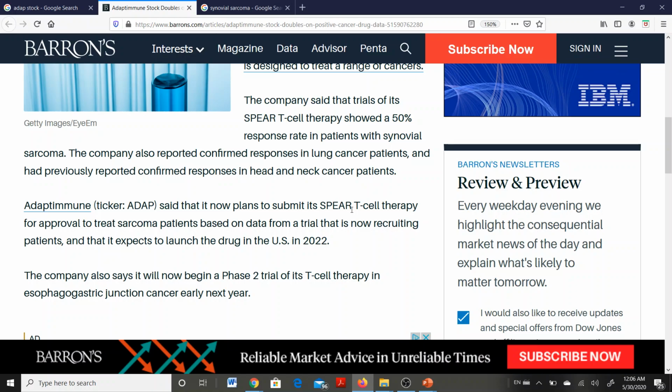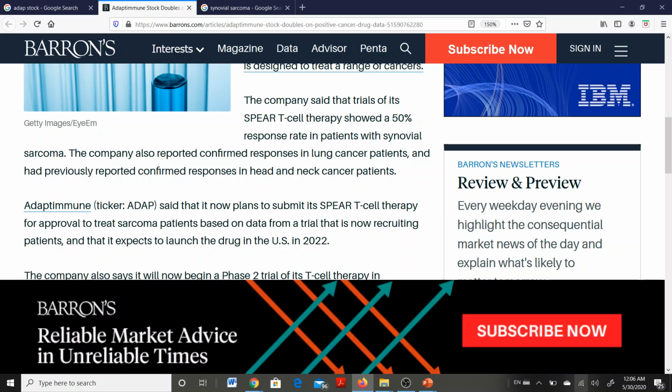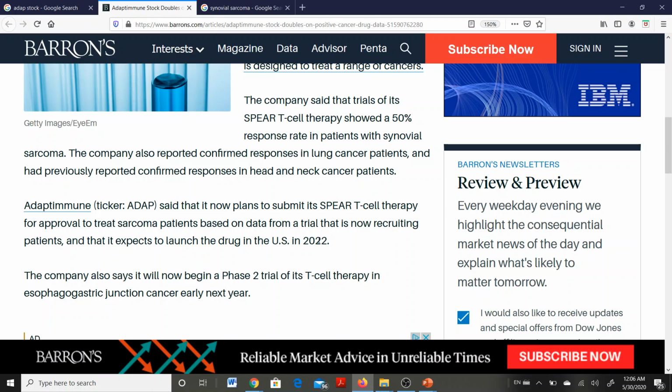So that's expected to launch in the US in 2022. Look at it, it's 2 years. It can be said it will now begin a phase 2 trial of T-cell therapy in esophageal gastric junction cancer early next year. So phase 2 hasn't started yet, it's going to start next year. So look at it, 6 months to next year, and also there's 2022. So this can change, this can get pushed back depending on the result if they are not successful.